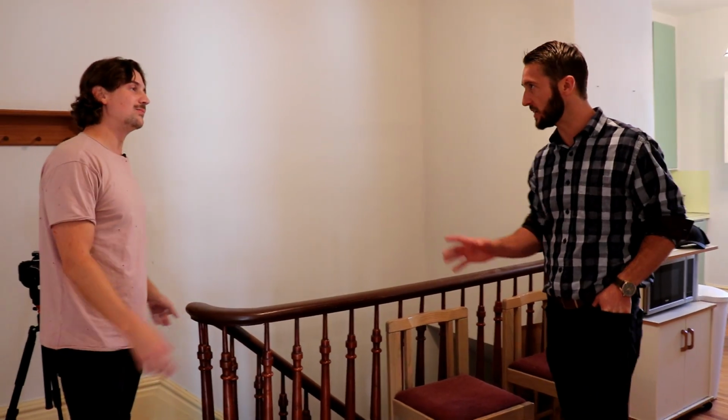So boom, 1, 2, 3. There's 4 fixtures in here. That'll save me some money right there as well. This place is just going to get cleaned and heavily painted. And a light stage, before you take the photos for the rental?